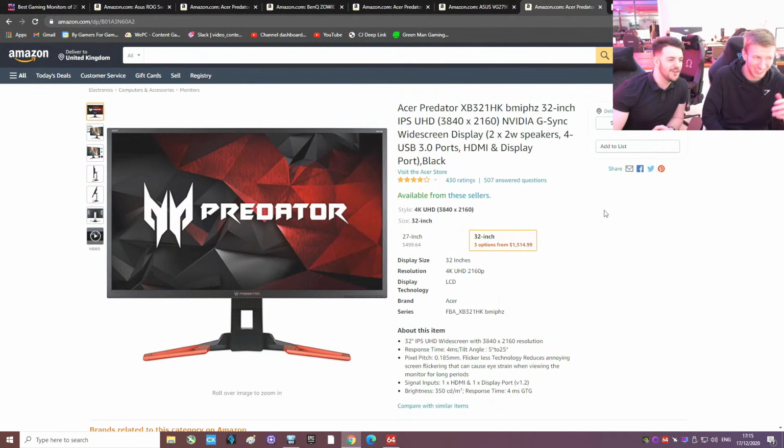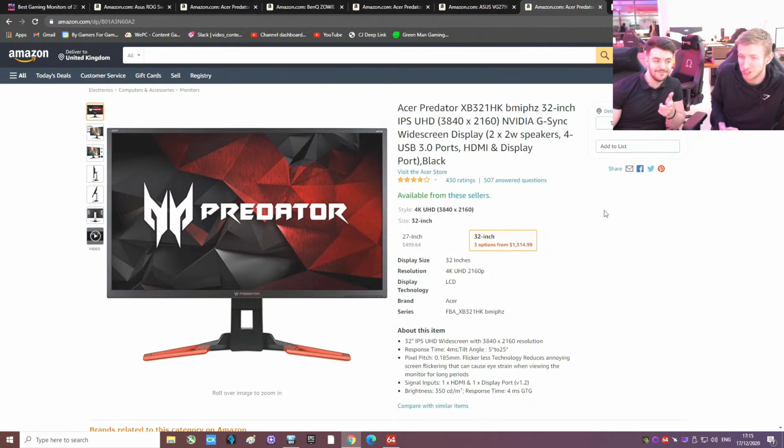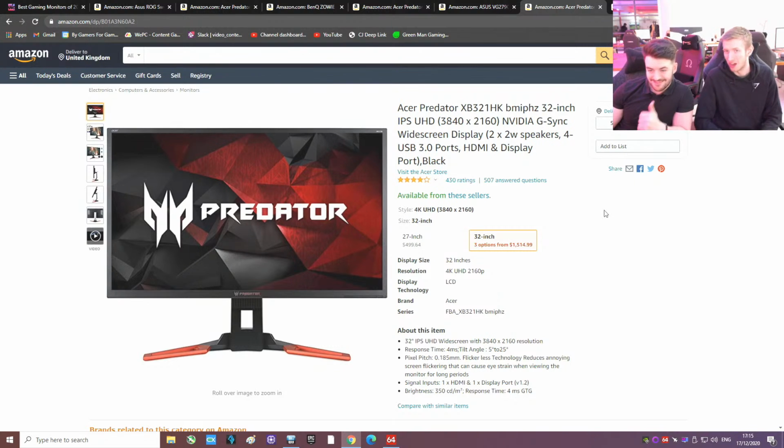So, moving on to another Dr. Octopus stand. Now, this is a perfect example of the difference between 27-inch and 32-inch at a price point. So you can see the 27-inch is at $499.64. And the 32-inch, you've got 3 options, the lowest being $1.5K. So, go for the 27-inch, save your money, get a better GPU.